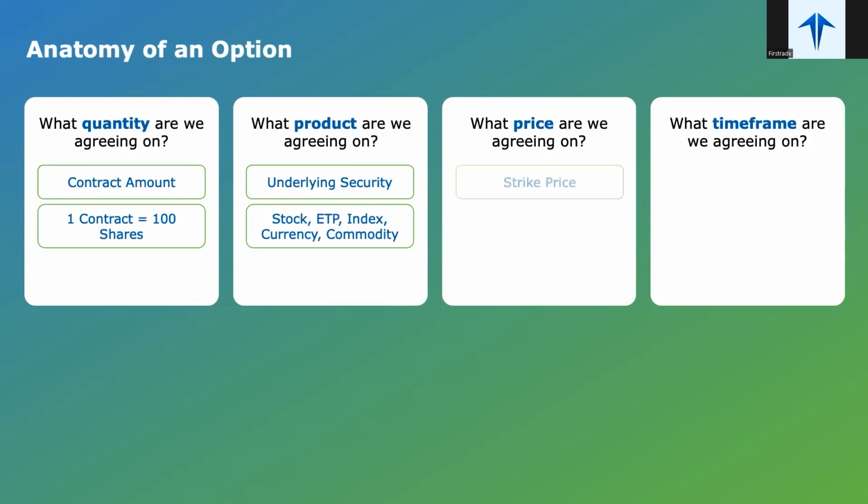The price, just another word for strike price, just means what is the price that I have agreed to buy the shares at, or I'm obligated to buy the shares at if the options purchaser of the put decides that they want to execute upon the terms of the contract and sell the shares.